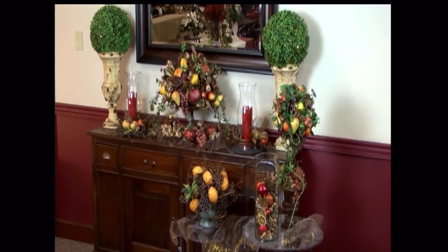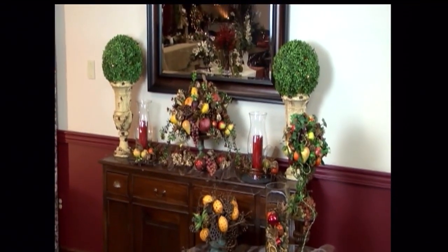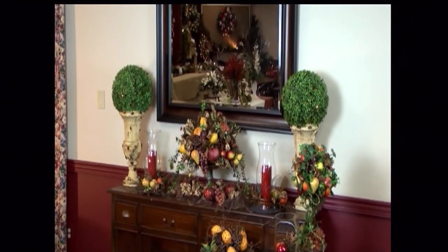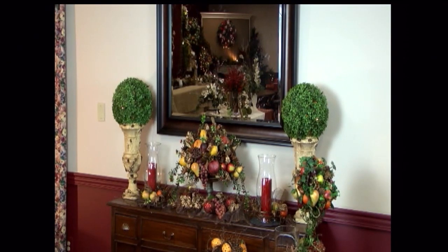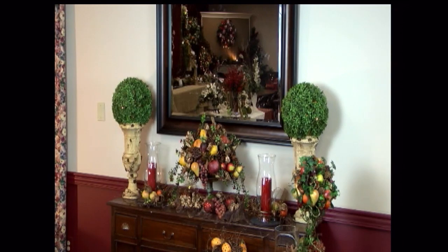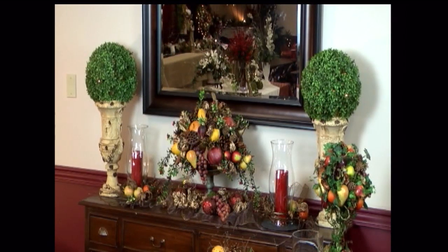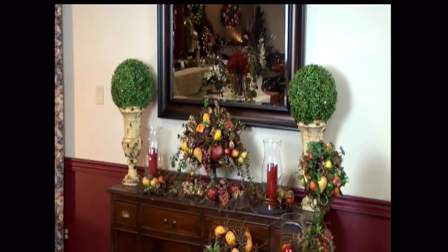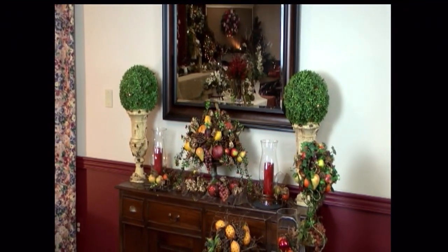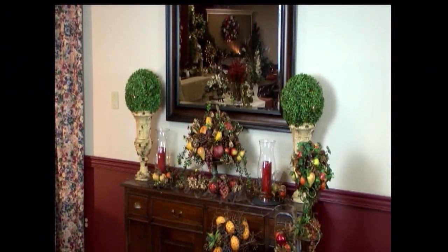I enjoyed this arrangement of pine cones and seed pods and the artificial fruit on my kitchen table. Also, I used some grapevine in this. And then I thought, no, I really need some actual fresh greens in some of this. And so I am going to share with you what I did to achieve that.